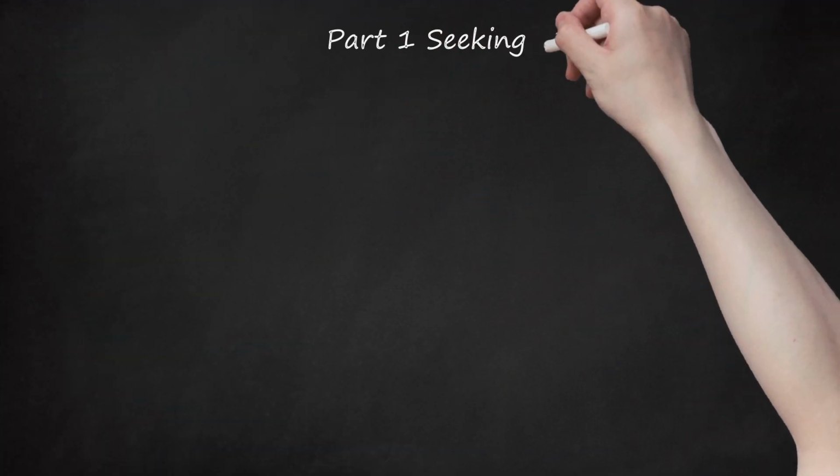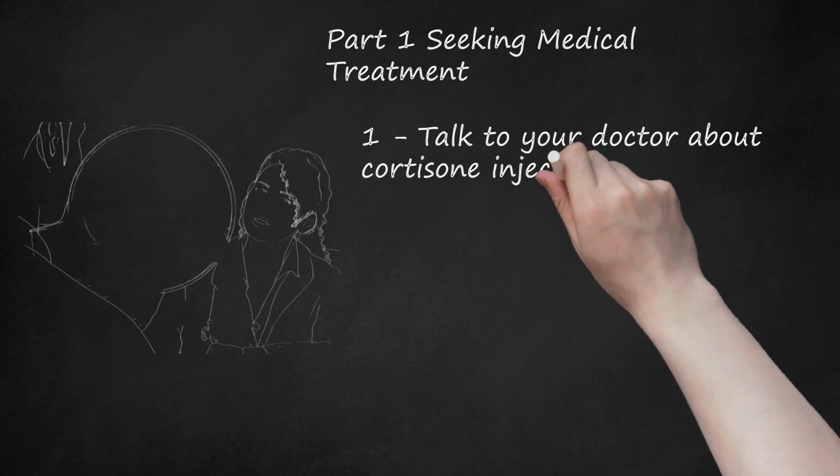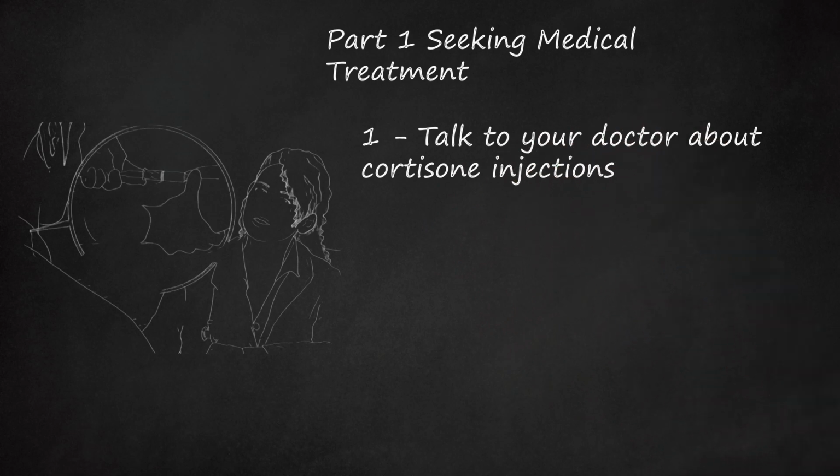Part 1: Seeking medical treatment. 1. Talk to your doctor about cortisone injections. A series of cortisone injections administered to the keloid every 4 to 8 weeks by a doctor can usually shrink the size of the keloid and make it flatter.